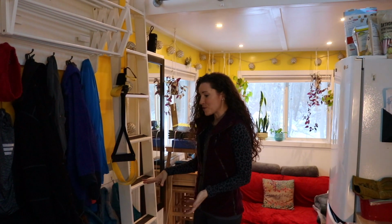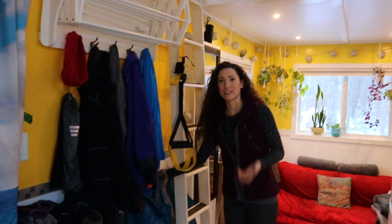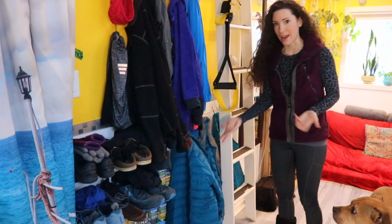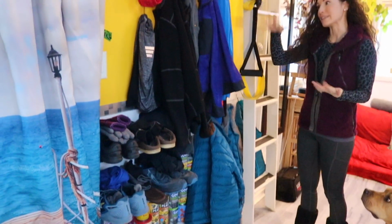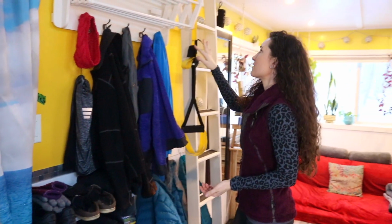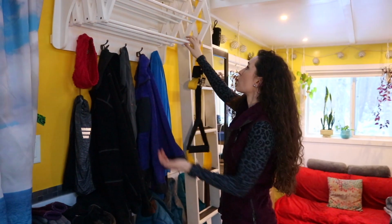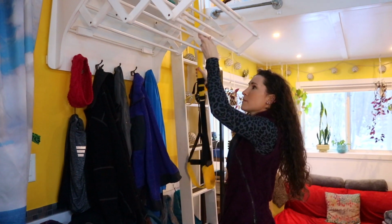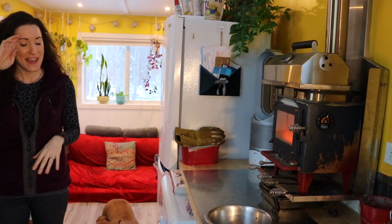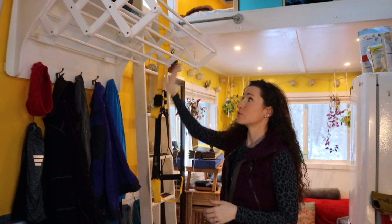For the winter clothes, I've added a lot more hooks, again, trying to make use of our vertical space. I put more hooks here for our winter jackets, our layers of fleece and hats and all of that good stuff. One of my other favorite things here is this accordion dryer, because it sits right across from the wood stove. So if we are shoveling snow like we were this morning, when we come back in and we have all of our wet clothes, we can hang stuff up to let it dry pretty quickly. It's just been really helpful.